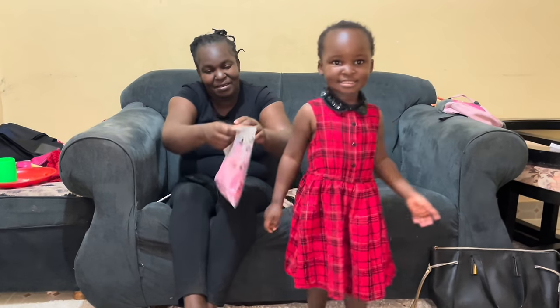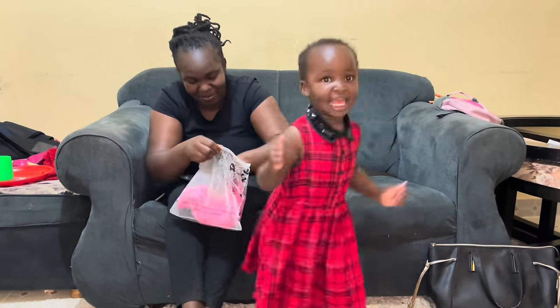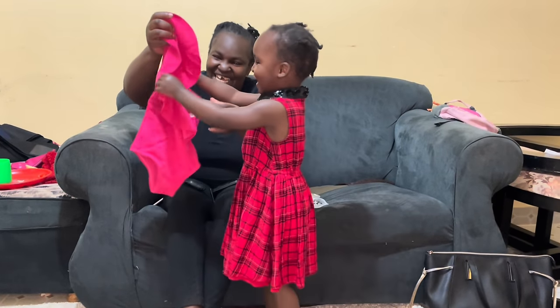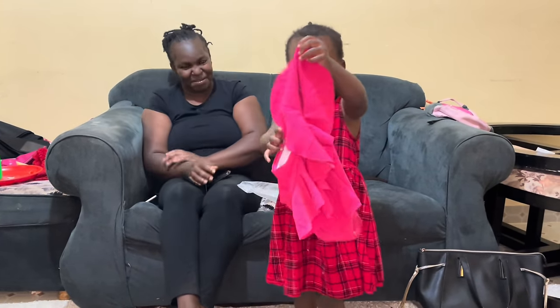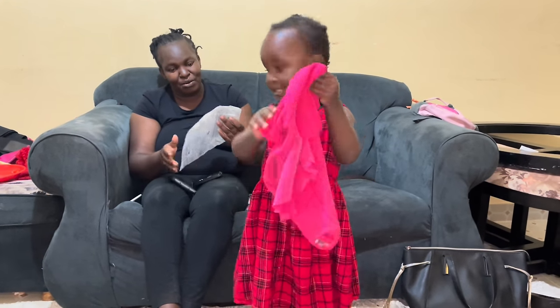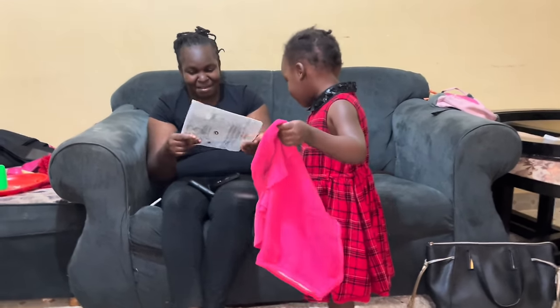Okay, so the first one is this one. These are nice swimsuits. Obviously I'm not with Ella right now, but she wore it. I'll show you an overlay of where she wore the costume.